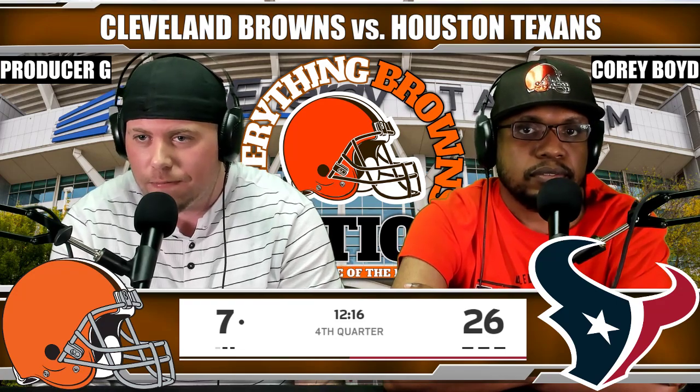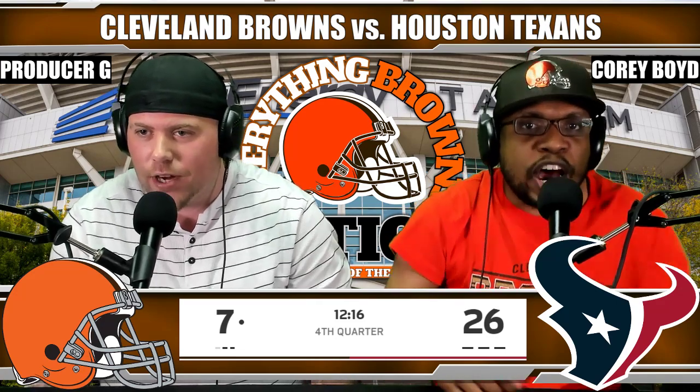Mayfield with the snap. He's looking deep again. He's getting pressured, rolling right, fires. Oh, it's caught by Landry, Jarvis again. Another strike to Landry. Tightrope. Baker Mayfield rolled out, bought time. Him and Landry look like they're in a little bit of a groove. That's another one that was just outside the defender's outstretched hands. You see he's fitting it in these tight windows.